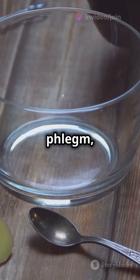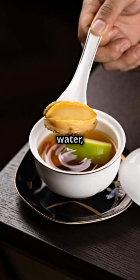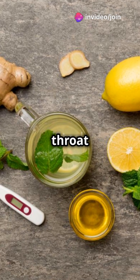For a cough with phlegm, ginger tea is your best friend. Just slice some fresh ginger, steep in hot water, and enjoy. For a dry cough, go for honey and licorice root tea. It's soothing and helps keep your throat moist.